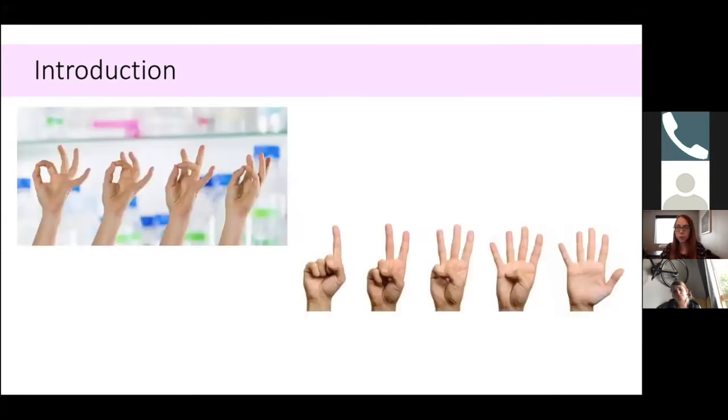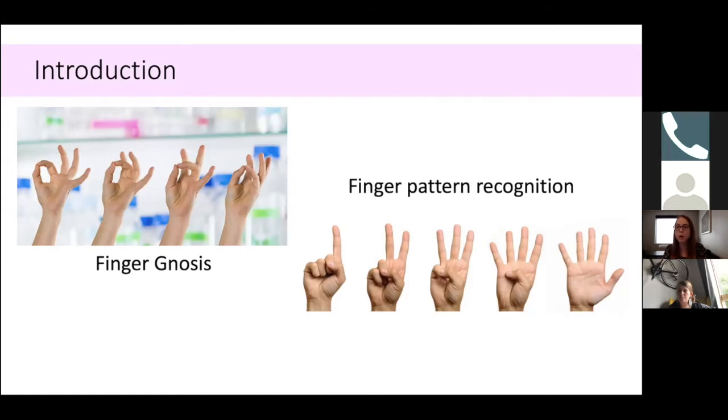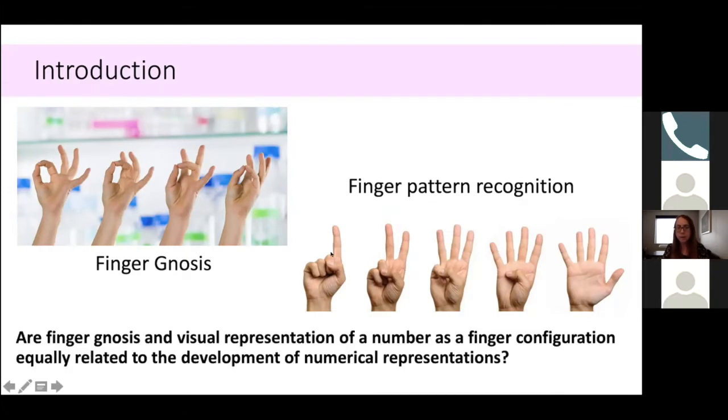So when you look closer at it, fingers are not only a support for numerical cognition, they are also a part of the body that does not involve only cognitive aspects, of course, but also sensory motor aspects that may have their own developmental trajectory. Therefore, we wanted to contrast 2 different aspects of fingers that could influence numerical development in the same individuals. At one end, finger gnosis, which is the ability to distinguish one's own fingers. And at the other end, the visual recognition of finger patterns, as you can see here. With this main question: are finger gnosis or visual representation of numbers as finger configurations, or both, equally related to the development of numerical representations?